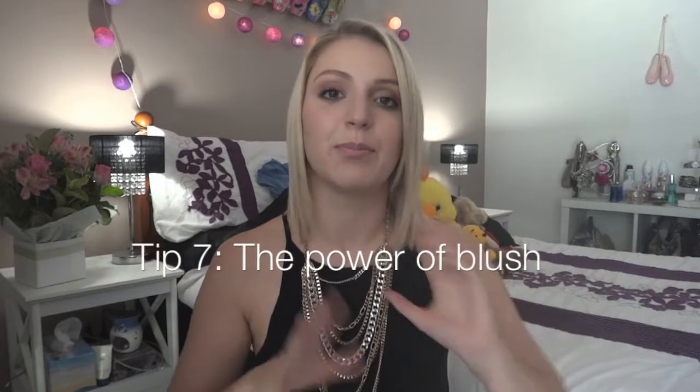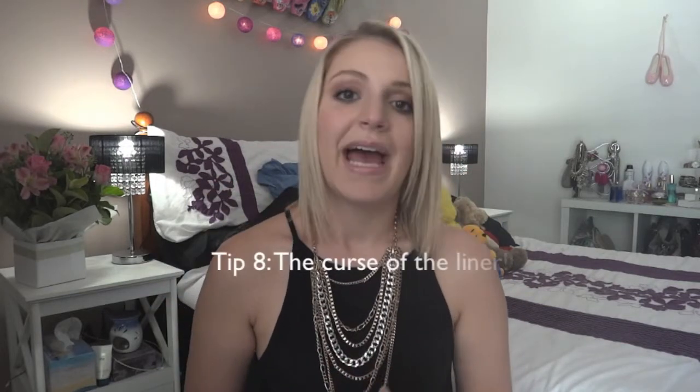Number 7 is blush. Now, don't underestimate the power of blush. It can make a huge difference to your makeup look. If you apply blush just on the apples of your cheek, it will give you just a nice healthy flush, whereas if you apply it up the cheekbone, it can give you a nice highlight. Now, if you have acne like I do, I get a few spots around this area, so try and avoid using shimmery blushes, because it can actually highlight those spots. So today I've used a matte pink blusher, so it's just going on top of my problem spots without accentuating them.